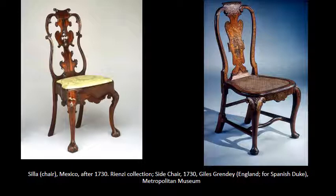For example, take the center of the back of the chair in each case. And look at the larger forms of the British chair on your right. How the two scrolls end at the top, making a vase-like motif for the entire back of the chair. Whereas in the Mexican case, the scrolls get their own decorations and turn in on themselves and are simply more complicated. This you can see in every single element.